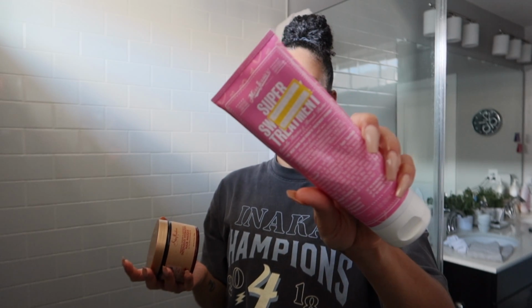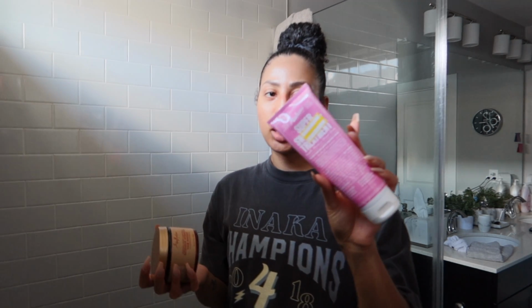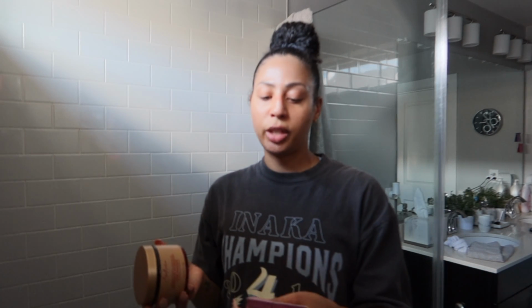And if I'm not using this, I'll use my Miss Jessie's Super Sweetback treatment. This one specifically is for hair growth. And it smells like bubble gum, so it's kind of like whatever mood I'm in. And I really try my best not to become a product junkie in the sense that I only buy things when I run out of it.